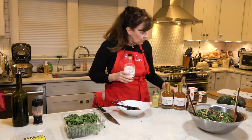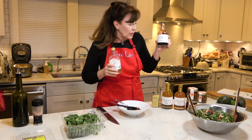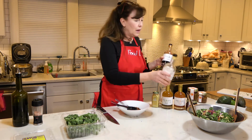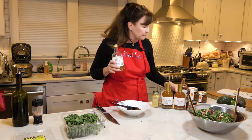As a matter of fact, I wanted to show you that I also use the elderberry, which is her winter one, with the AnnaMaria's bell pepper jam. And I put it on this salad or on different salads. So that's also a wonderful one.